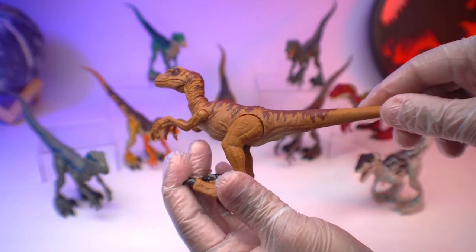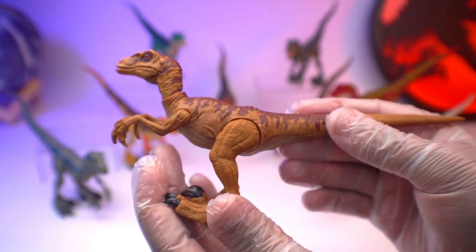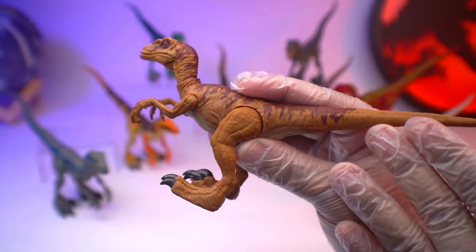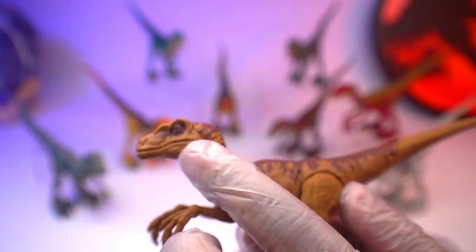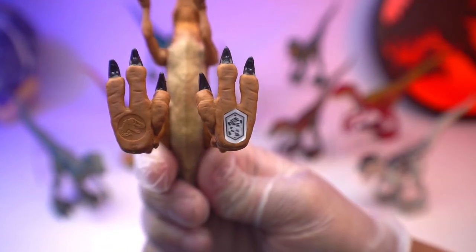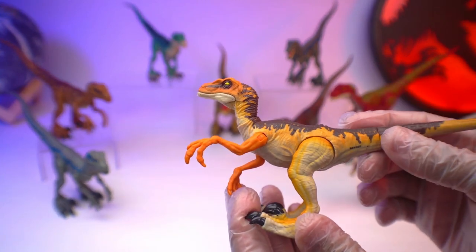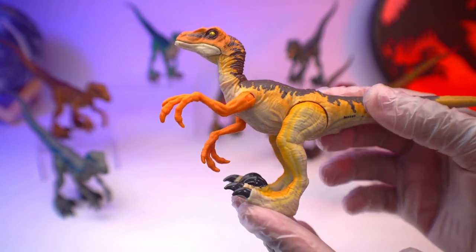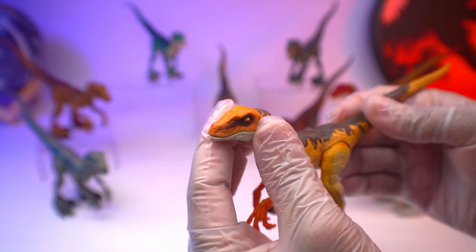V2 is from the Jurassic World Fallen Kingdom Target Exclusive 6-Pack Dino Bundle, identifiable by the graham cracker brown body, the strikingly red eyes. V3 is from the Jurassic World Fallen Kingdom Legacy Collection, the Lost World Jurassic Park Single Figure Pack, identifiable by the hot orange arms and the orange on the head.